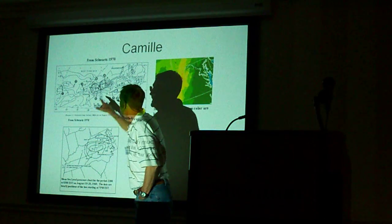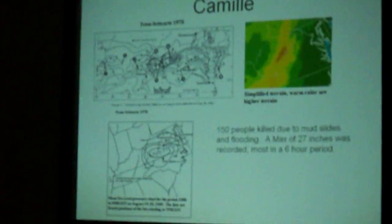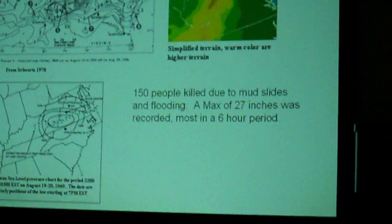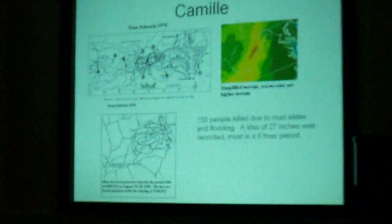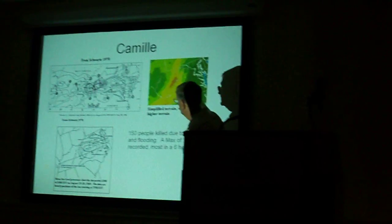They get 27 inches of rain. One of the great stories, and I've told this before, is one you read about a guy in Nelson County who's trying to evacuate his kid. He was scared his kid would drown if he held him face up, so he held him upside down when he breathed.